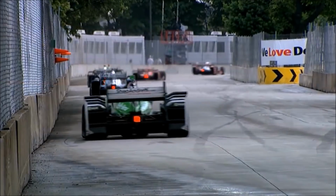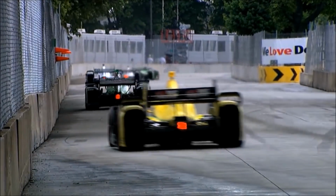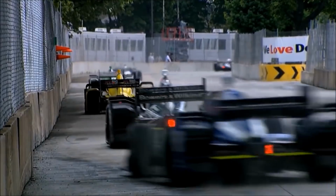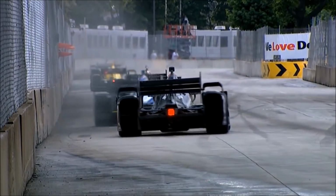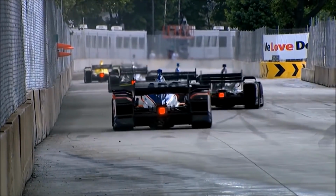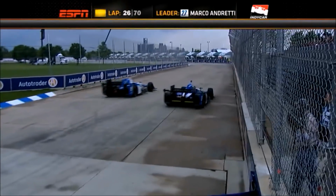Yeah, with all the cars that have been running around here, I've got to be honest with you and tell you, I'm not sure I'm loving the placement of the booth here, guys. There we go. That's got to be 140 miles an hour, right in front of our booth.